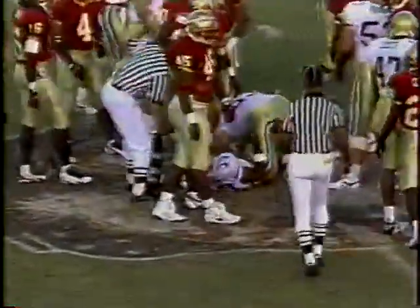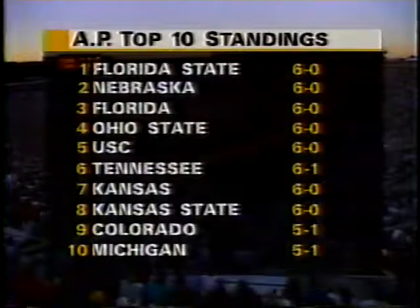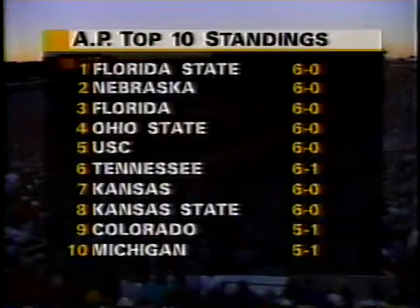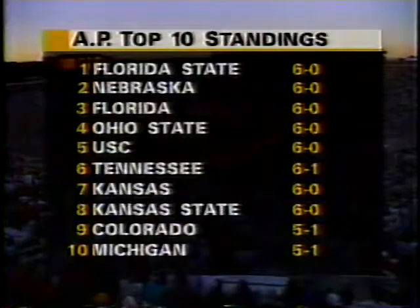Dexter Stallworth into the game for Georgia Tech. So there'll be some changes this week. Certainly SC going to take a fall. Florida is idle.